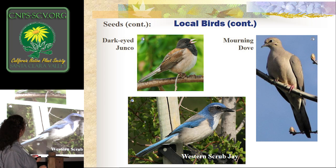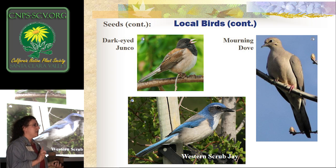They are incredibly enthusiastic with their songs, and I wanted to play the song for you because they are just hilarious, and it's this funny little sound. Once you hear it, you will never mistake it for anything else. It almost sounds like a mechanical sound. It sounds like something electric or electronic. Right? So that is our dark-eyed junco.